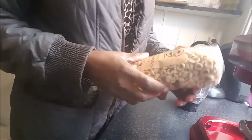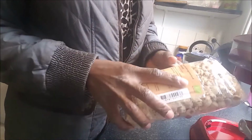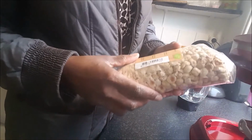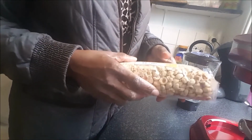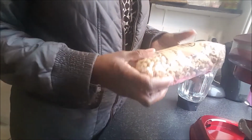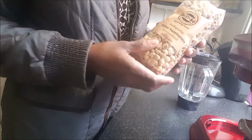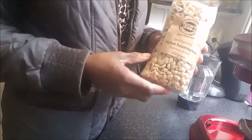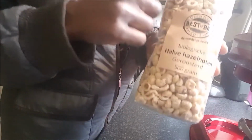Now you have to keep in mind that with nuts, when you buy them, some of them are roasted and there are others that are, I don't even know how to interpret it in English, but it's gebrande. If you're in the Netherlands, gebrande means that it is cooked in oil. And I didn't know that. So here is geroosterd, which means it's just roasted, dry roasted. And you can see that. And they're sliced in halves.